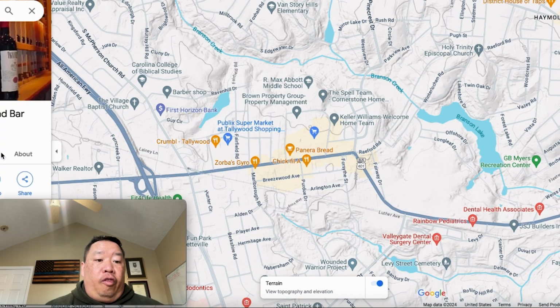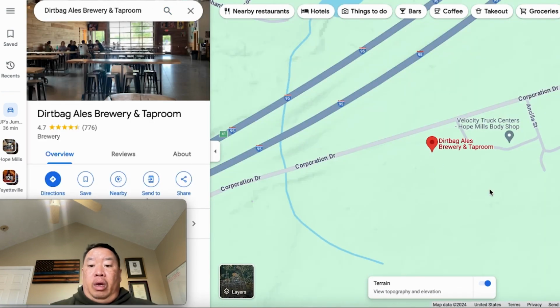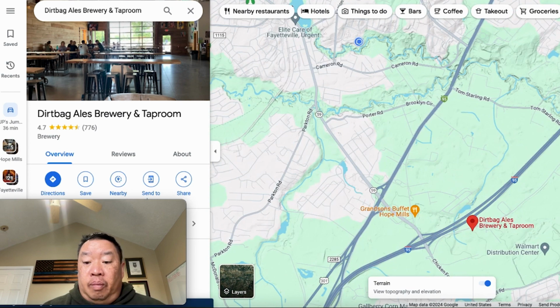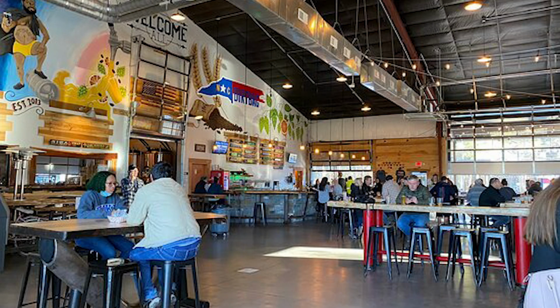And if you're looking for a good place to go have a drink, you have to try Dirtbag Ales. It's in Hope Mills, but they've got a nice little setup out there. Dirtbag Ales is very nice. I've been there plenty of times, probably too many, but they've got great beer, great little atmosphere. They don't serve food there, but they do have food trucks out there. And they also have a place called Napkins that sells food out there.